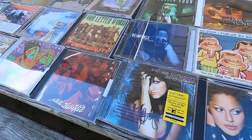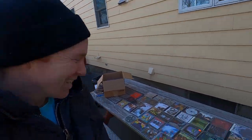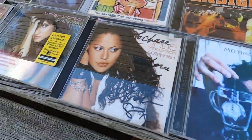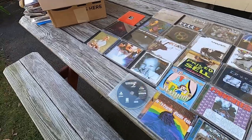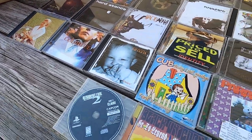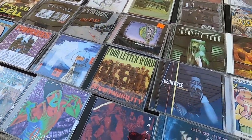Did find this Ashlee Simpson autograph CD. Remember when she was on SNL and she got caught lip syncing? That was like the funniest thing ever. Whoever these people are, they autographed these CDs. We got a Rancid single. This seems pretty rare. That's pretty cool. Helmet. All these different groups here. So a lot of punk, pop punk, hardcore, post-hardcore, that type of thing.